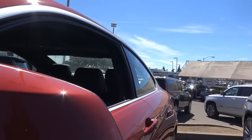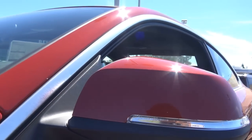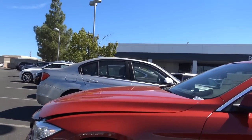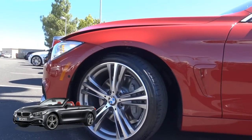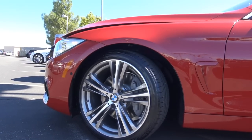Heated exterior mirrors with LED turn signal indicators, and you also do have blind spot detection. Now, one of the reasons why the 4 Series sells so well is because of the variety of body styles available. You also do have a convertible and a 4-door model called the Grand Coupe. Love these 19-inch alloy wheels.